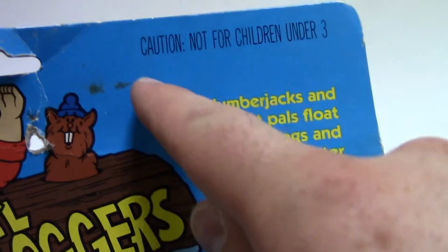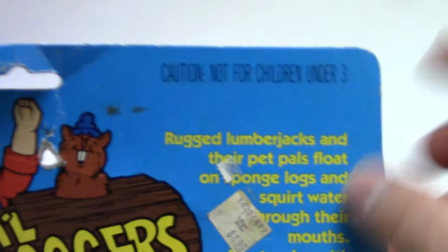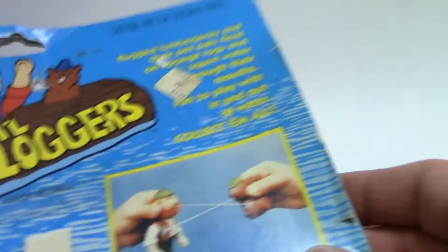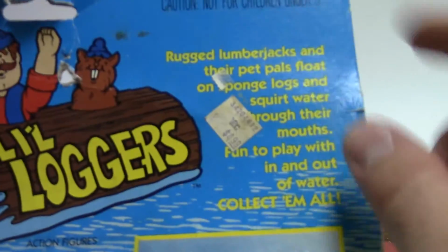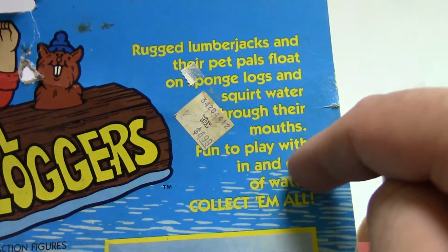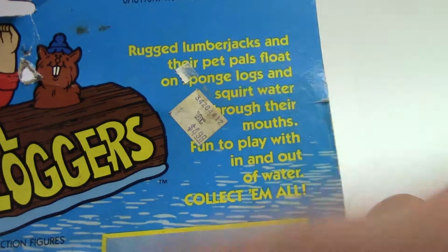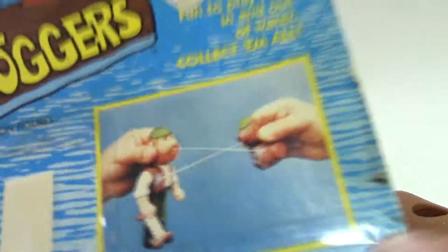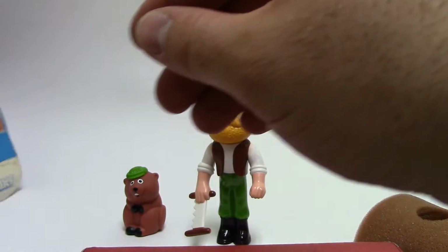It says, Rugged, remember, caution. Not for children under 3. Which, I think it's very ominous at the top of the package. It's like, listen, guys, seriously, no messing around. Not for kids under 3. Don't give it to them. And it says, rugged lumberjacks and their pet pals float on sponge logs and squirt water through their mouths. Fun to play with in and out of the water. Collect them all! That's an order. I'm telling you, look at it. Bold. And caps. All caps means you've got to do it. Kenner wasn't screwing around.